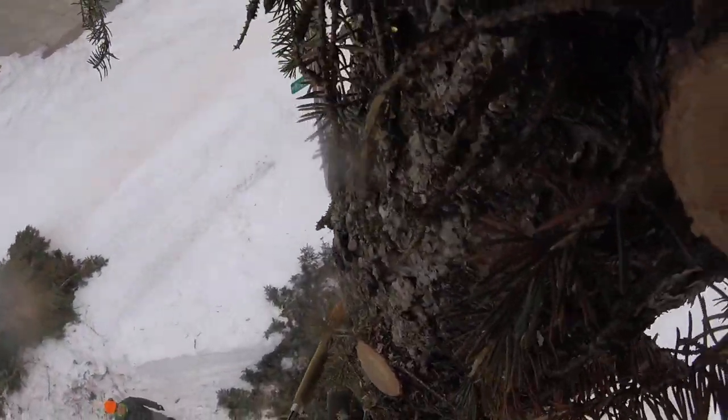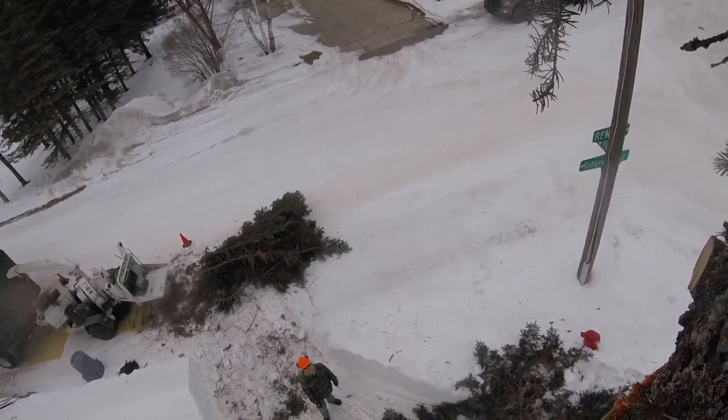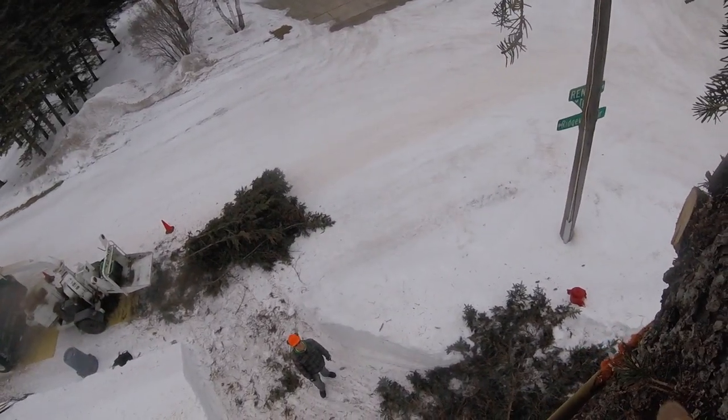Okay. And I got what you mean by like putting your knee on the trunk. Oh, it helps a ton, right? Yeah, takes so much weight off your feet too.